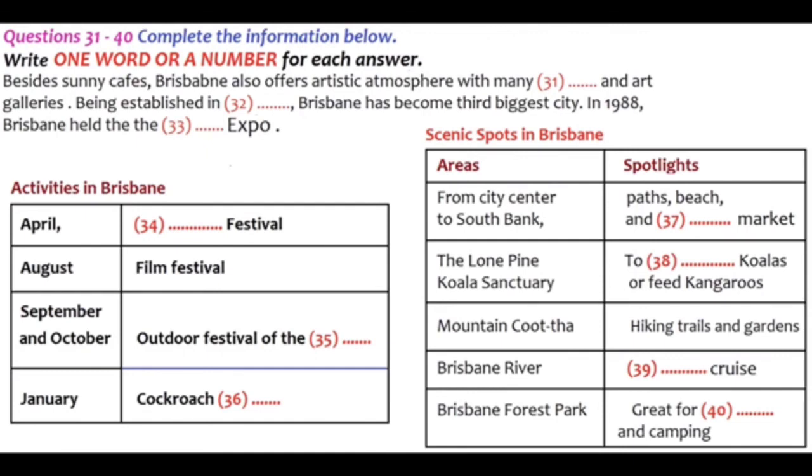Another quiet refuge from the city is Mount Coot-tha, about 8 kilometres from Brisbane. On a clear day, it offers spectacular views of the city. It also has hiking trails and beautiful gardens. Along the Brisbane River, a sunset cruise is also very relaxing. The areas around Brisbane are impressive. A coastal drive south of Brisbane will take you along the Gold Coast. This famous coastline boasts some of Australia's best beaches.